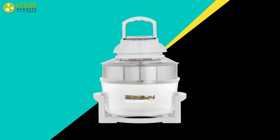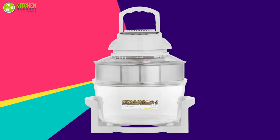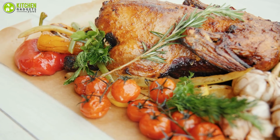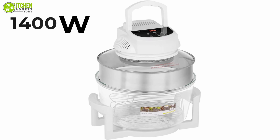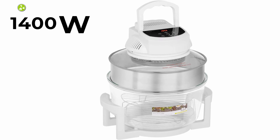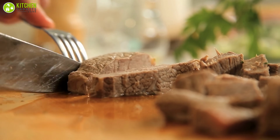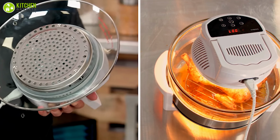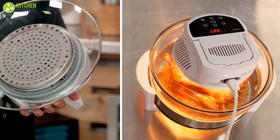The Bredeco halogen oven cooker is usually 3 to 5 times as efficient as a regular oven, depending on your cooking intention, and that applies even in practice. Boasting the power of 1400 watts, this halogen oven provides enough heat for consistent and even cooking results all of the time. The heating element in the lid can reach temperatures of 250 degrees Celsius, and the heat will be evenly distributed throughout the container thanks to the fan.